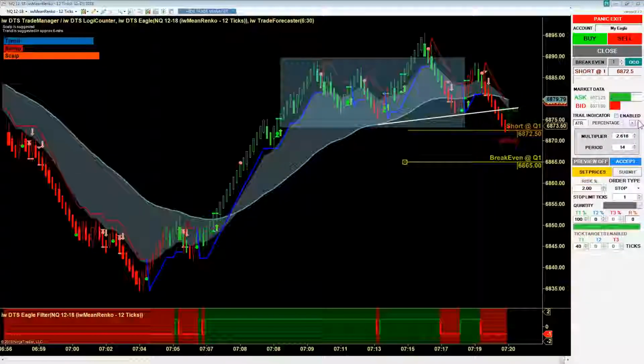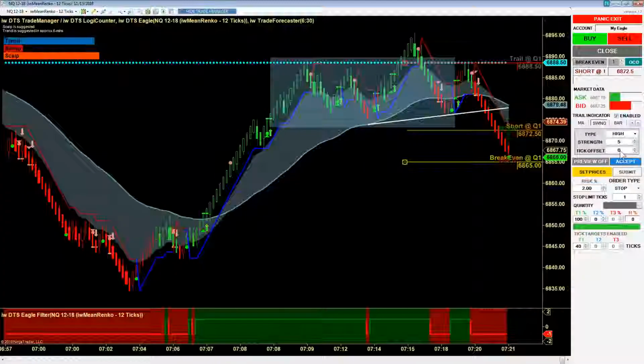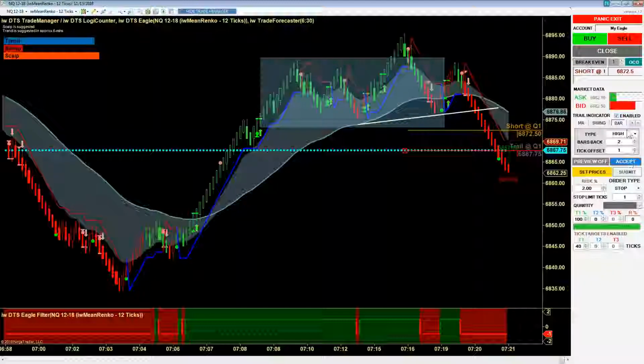All right. So I got the stop in there. And I'm going to take the trade to break even now, just again because of the brick size. And maybe I'll get ready with the bar high low. All right, there we go.